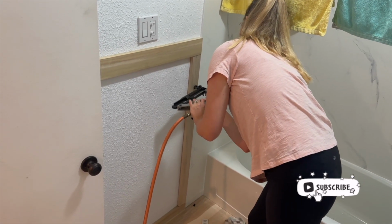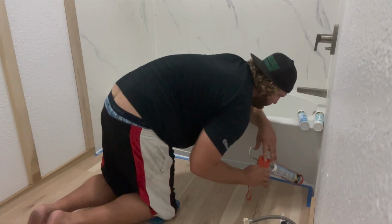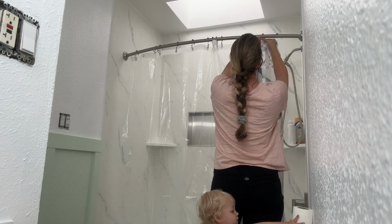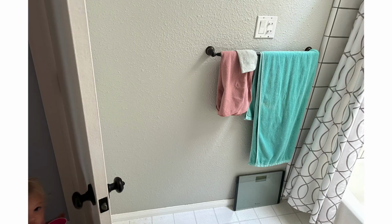Today we are sharing our DIY bathroom remodel. This bathroom hadn't been updated since 2014. We painted it and did some cosmetic changes like changing out the light fixtures and staining the vanity. However, that was 9 years ago, so we needed more than just a cosmetic update this time around.